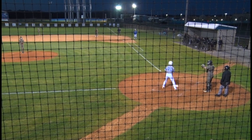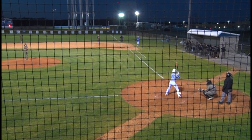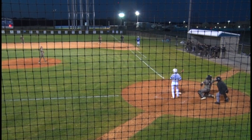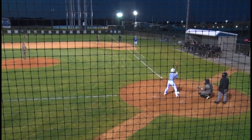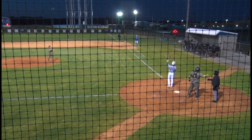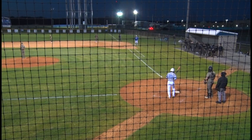Junior Braylon Flowers, number 20, shortstop, up to bat for the Tigers, looking to get something started here. Breaking ball, called strike 1. That had some serious break on it. Oh and 1 with 1 out. Flowers hits that one hard, but it goes foul down the right-hand side. It's going to bring up 0-2 with 1 out.